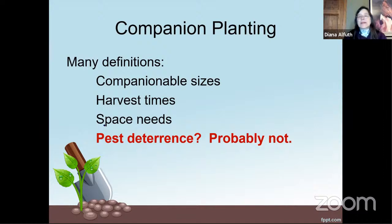And insects: plant garlic next to beans and you won't have flea beetles. No, you won't have flea beetles on the garlic because they don't like that. But your garlic has to be far enough away from your beans that they aren't competing with each other, and nothing really gives off that aura that's going to protect another plant from a disease or insect.